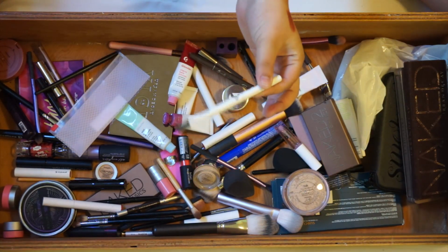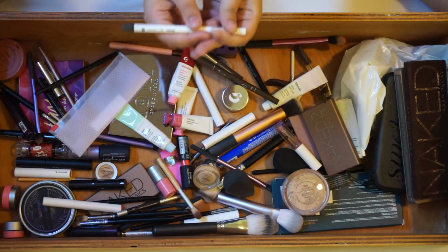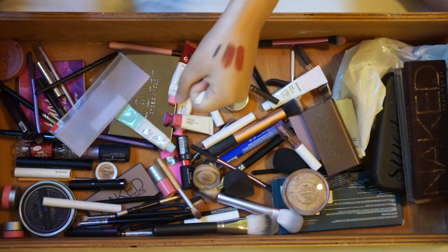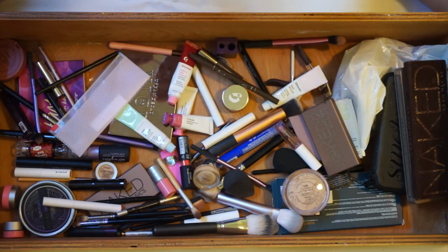I don't really like this graphite eyeliner pencil from Glossier. It just, I don't know. I like the shade, but it doesn't do what I want it to, so I'm going to be getting rid of that.